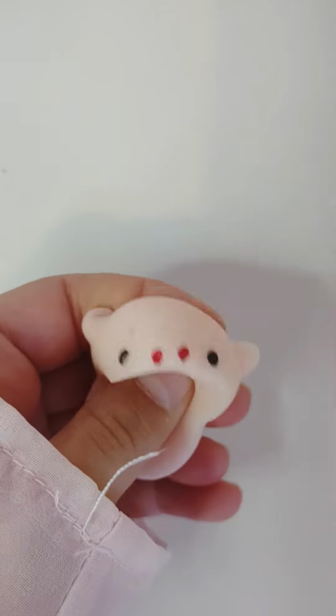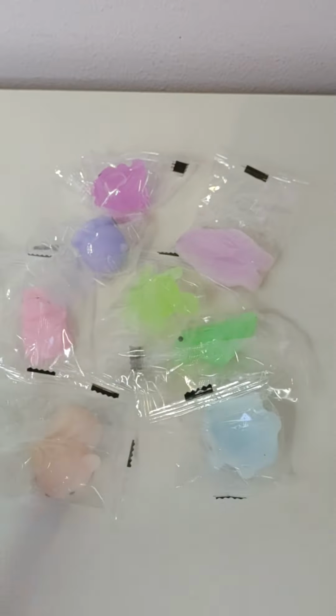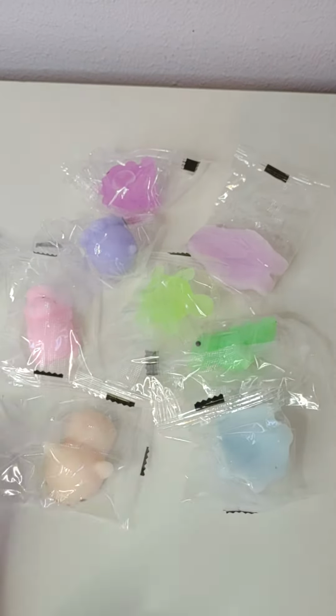Next is a pig one. Okay, so this one's a different color than the one I have, and it's really pretty and cute. I also have a whole more, but these are the same ones as those, so I didn't open them on screen.